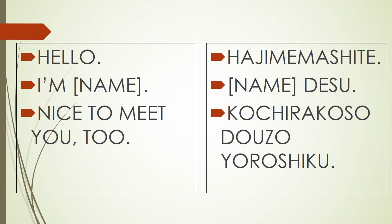But of course, self-introductions are a two-way street. Now that we've introduced ourselves to someone else, we would expect them to introduce themselves to us. If we look at how this conversation would go in English, their dialogue would go pretty much the same way as ours. But at the end, instead of saying "nice to meet you," they might say "nice to meet you too." Similarly, in Japanese, instead of saying "dozo yoroshiku," they might say "kochira koso dozo yoroshiku."